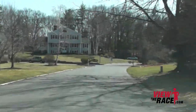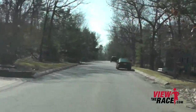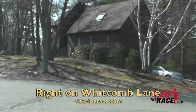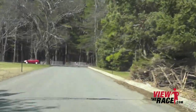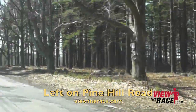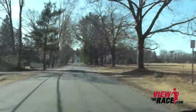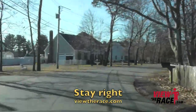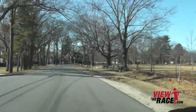This left takes you into a little side detour into a neighborhood. Seems a way to add some mileage into the course. Unfortunately, it also adds a gradual little hill. This is a very scenic part of the course as we go through the heart of Maudslay State Park.